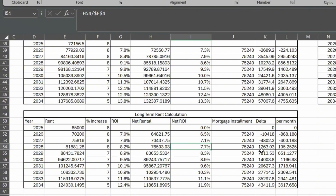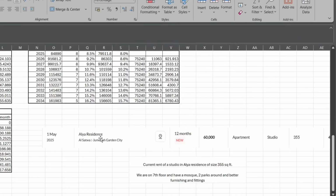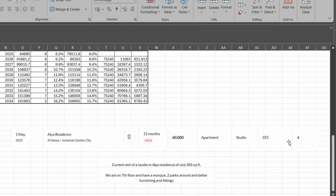And keep in mind that this is the least amount of rent you can expect in this apartment based on previous projections. As you can see here, a project called Alia Residence is rented at 60,000 for a 355 square foot apartment on the fourth floor. Our apartment, on the other hand, is on the seventh floor, and we have a mosque and two parks around and better furnishing and fittings.